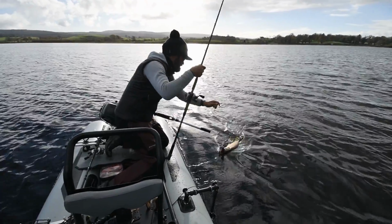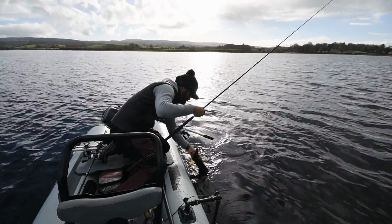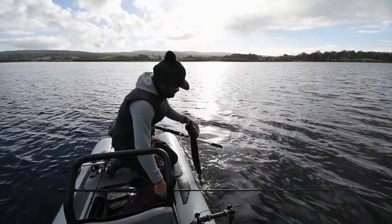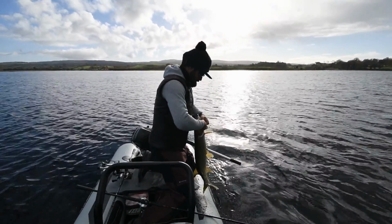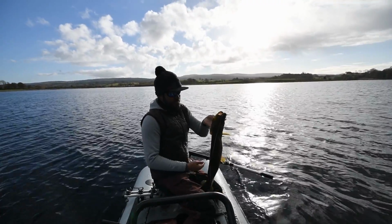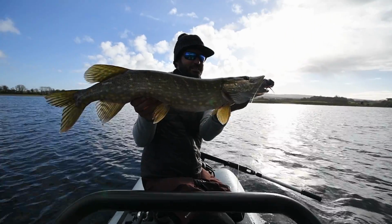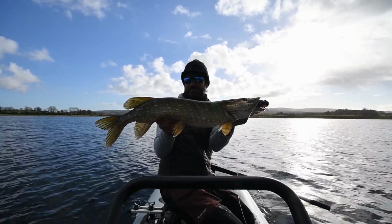Bit bigger fish now. On the bait fish, we find one area that looks promising. And yeah, we find also some lure they want. Super nice looking fish, super clean fish.